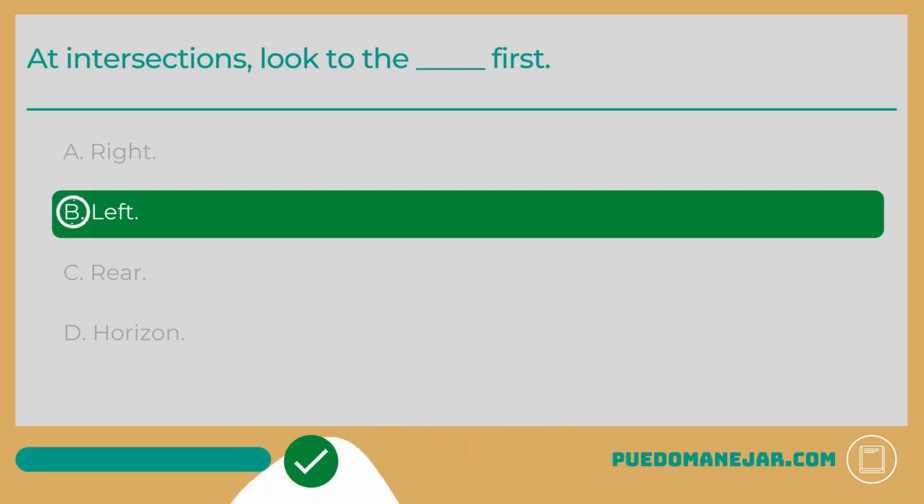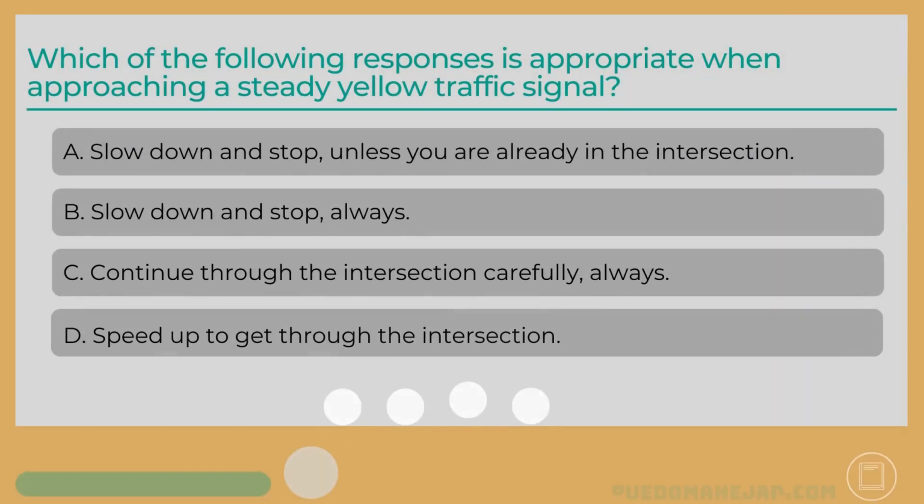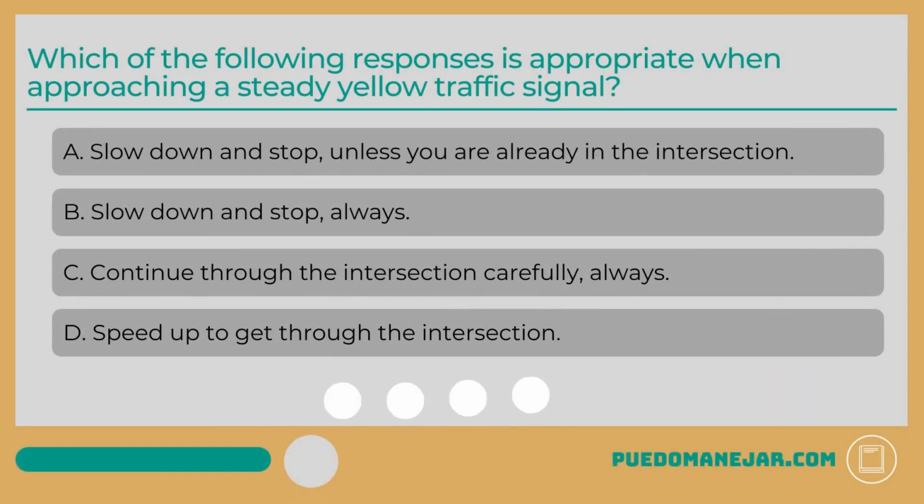Which of the following responses is appropriate when approaching a steady yellow traffic signal? A. Slow down and stop, unless you are already in the intersection. B. Slow down and stop, always. C. Continue through the intersection carefully, always. D. Speed up to get through the intersection.